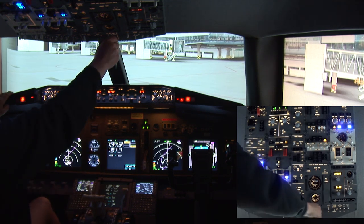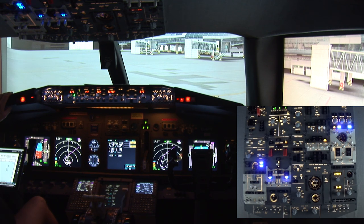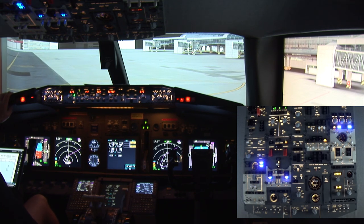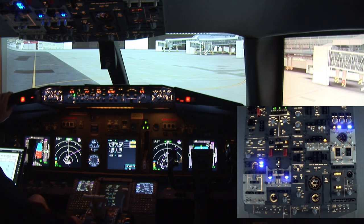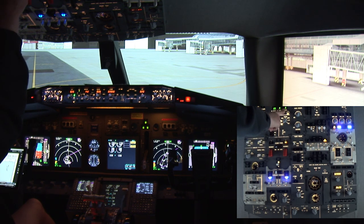Good. Now we'll switch to 2 and start engine number 2. And we're in position now for taxi, so we'll stop the pushback, put the handbrake on. We've got 24 on there, so we'll introduce the fuel to idle. We're looking for 115 volts to show up.